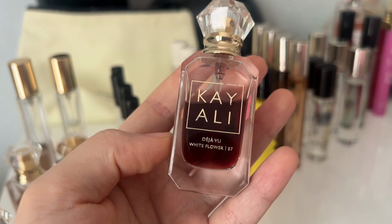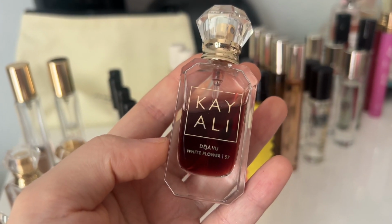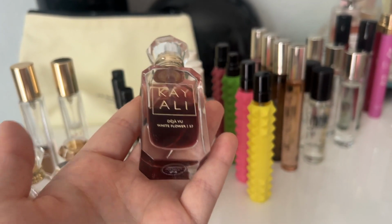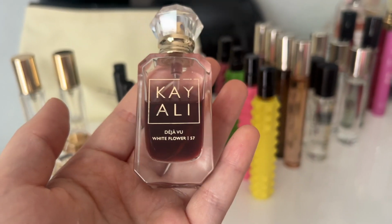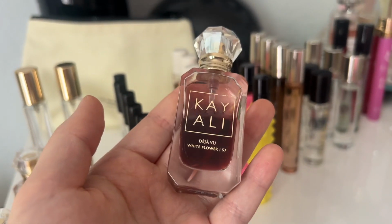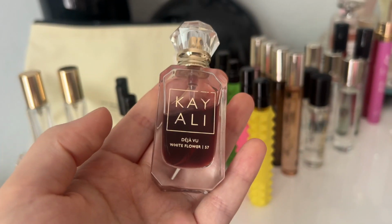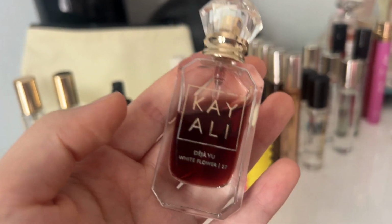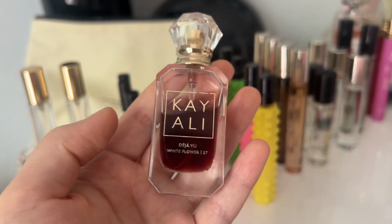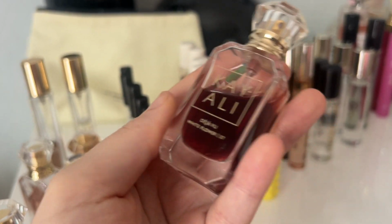Now, Kayali Deja Vu White Flower, I have not been reaching for this. I thought in my previous video this would 100% be a repurchase in the biggest bottle, but I just haven't, and I don't feel a huge want or need to anymore. I don't know why. I feel like the way the florals are done, I do like, but I feel like I have better in my collection, even though I still agree this smells expensive and really pretty at the end of the day. I'm not sure. Maybe I'll try to use it more this month and see how I feel.